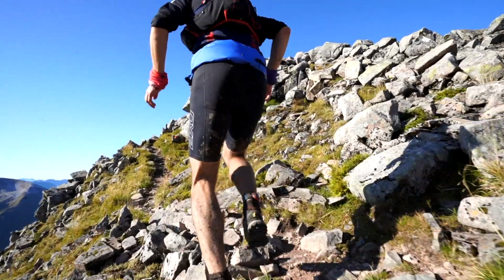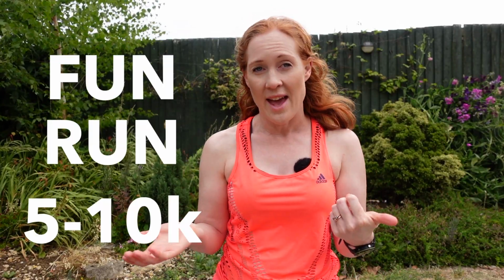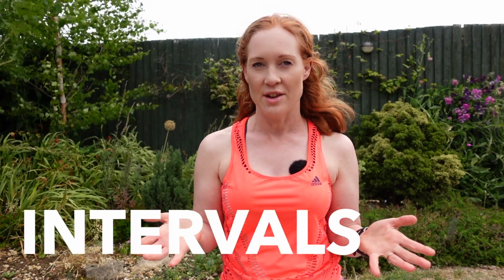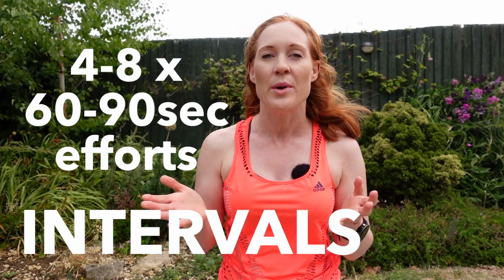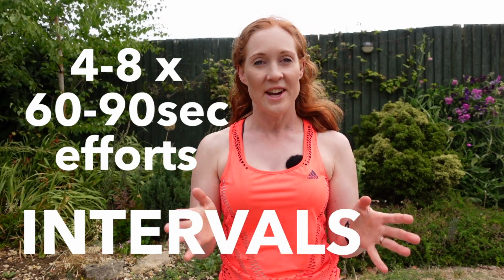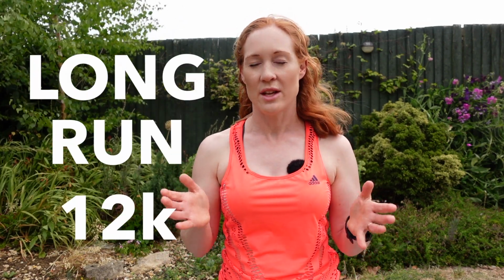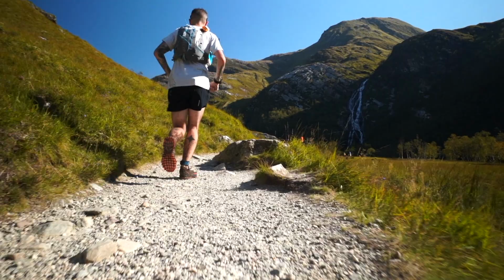For more experienced runners looking to get faster, I'd still recommend just the 3 runs per week. One fun run of about 5k, one tempo run, for example a fast park run, or an interval session of 4 building to 8 times 60 to 90 second fast efforts with a jog recovery. And finally, a long run that builds by a kilometre or 2 each week to or almost to your race distance. Every 3 to 4 weeks have a rest week where you ease off to allow your body to recover.